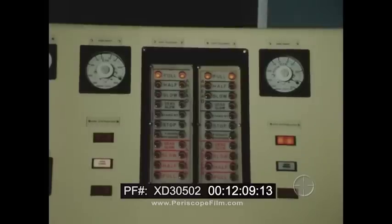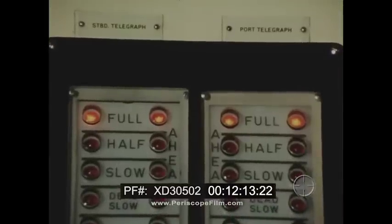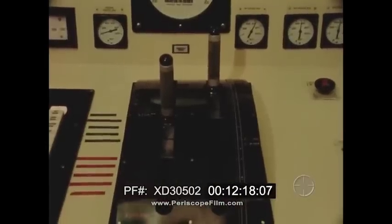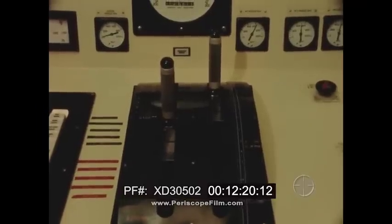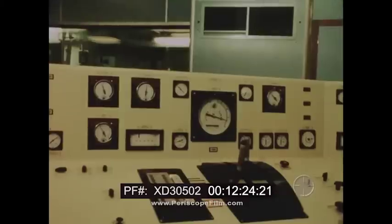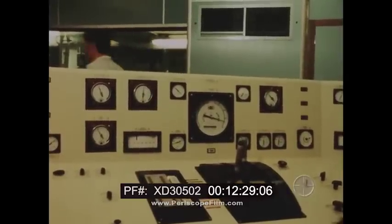And it's here, on this telegraph, identical to the one we saw earlier on the bridge, that the orders are received for the engine. With each of these 2 levers, one for each of 2 turbine engines, a man can control 110,000 horsepower. It takes that much power to turn each of the 2 19-foot propellers at the required speed.